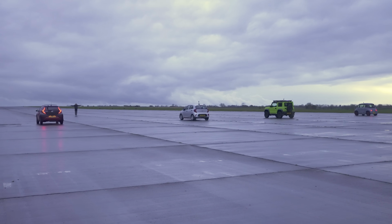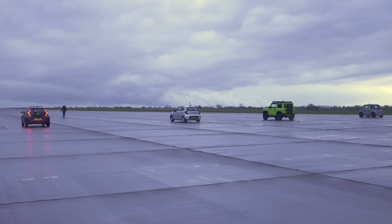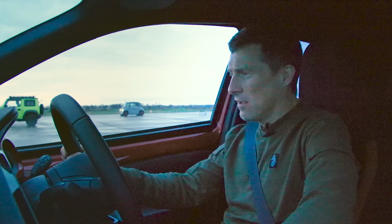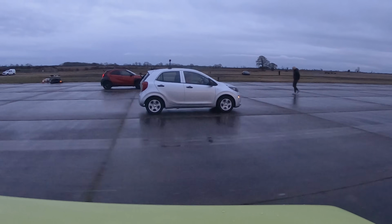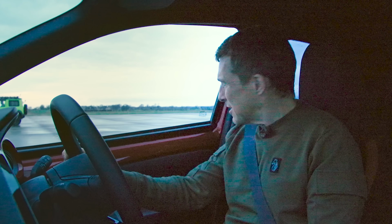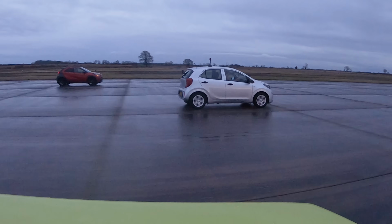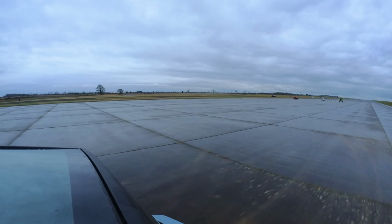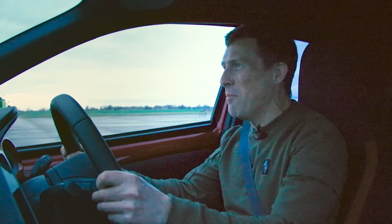That's enough of that. Let's race. 3, 2, 1. Oh, Jodie was a bit keen off the line there. Come on, come on. Come on. No! I'm going to come past the Jimny, come on!